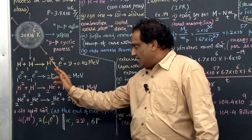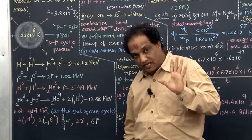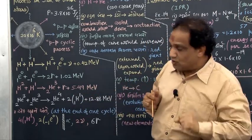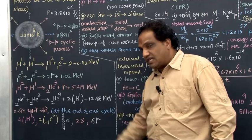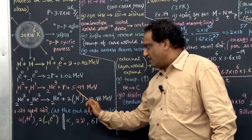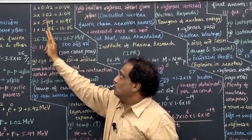Now, in this whole cycle, in this one cycle of proton-proton cyclic process, what is the total amount of energy liberated? I am showing you. Don't forget, in one cycle of proton-proton cyclic process, the first three processes have taken place 2 times. So you must multiply all these amounts of energy by 2. That's what I have done here. This into 2, this into 2, this into 2.